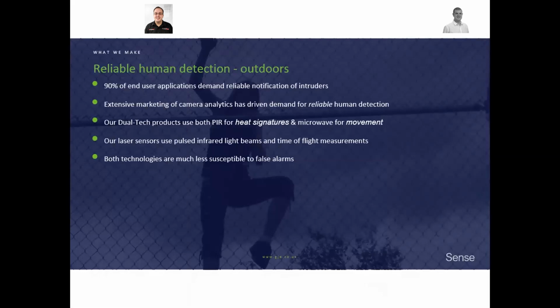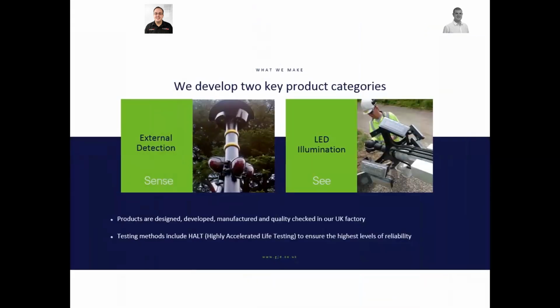So why GJD? 90% of the end user applications demand reliable notifications for intruders. We have a range of motion detectors from dual-techs, quads, lasers, and both technologies are less likely to false alarm in the right environments. All our products, as you can see, the detectors on the left mounted on the tower and the LEDs, are all HALT tested, so they're highly accelerated life tested in our compression chambers back at GJD. And back over to you, Nathan.